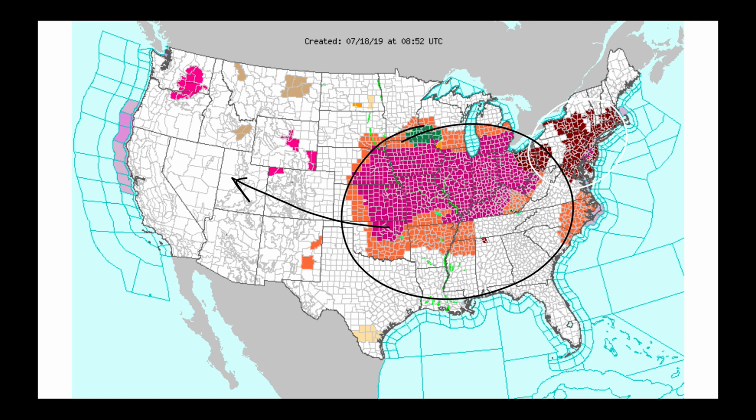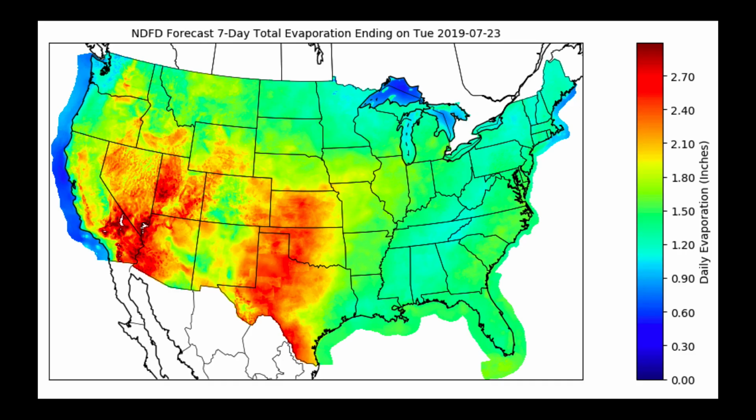This is where our temperatures are climbing deep into the 90s and into the lower 100s. And because the Gulf of Mexico moisture is wide open, the temperatures are very, very high in terms of the heat index. If we're not getting any rainfall, our evaporation rates are incredibly high right now.